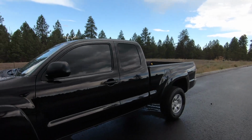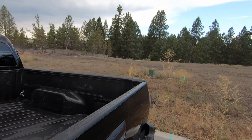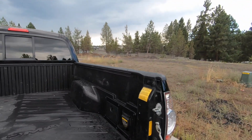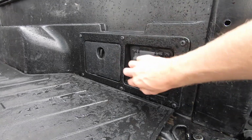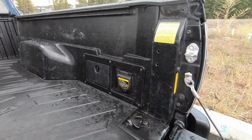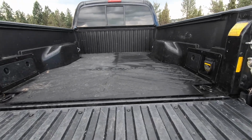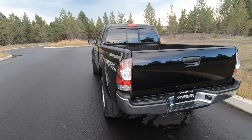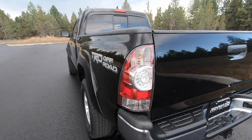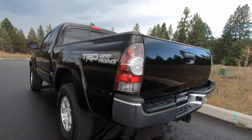If we come around to the rear of the vehicle, look inside the bed, one unique feature of the Tacoma is that on some of these higher trim package models, they've got an outlet in the rear of the bed, so a nice handy feature for plugging in some small electronic devices. You see those revised tail lamps that we get on later versions of the Tacoma really gave the vehicle a much more modern upscale appearance.